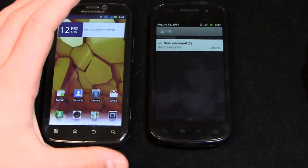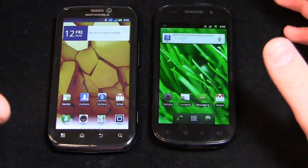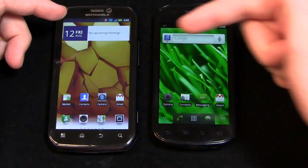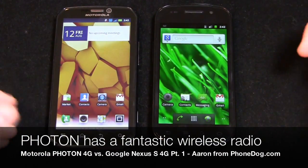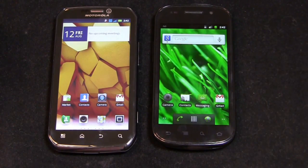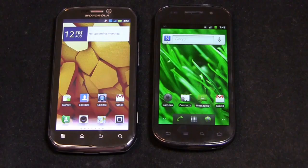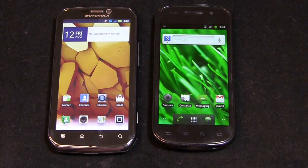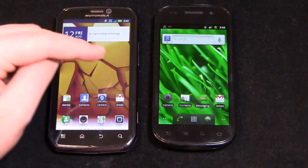Another thing that's really killer about this one, just speaking really quickly about Sprint's network, and I'll talk more about this in part 2 of the video, too, but the wireless radio in the Photon is the best wireless radio I've ever worked with on Sprint. It blows the Nexus S 4G out of the water, blows the Evo 3D out of the water, blows any other high-end device on Sprint that I've ever worked with out of the water. If you're in a fringe coverage area, you travel a lot, reception is the most important thing to you, the Photon is going to be your device because it just has a phenomenal wireless radio.